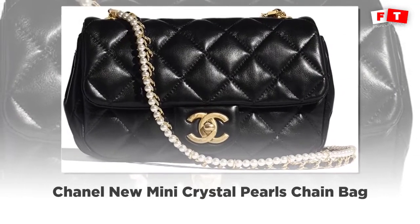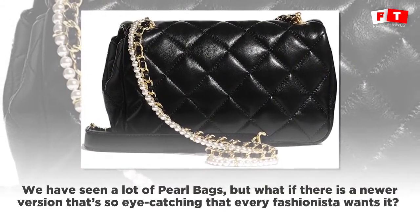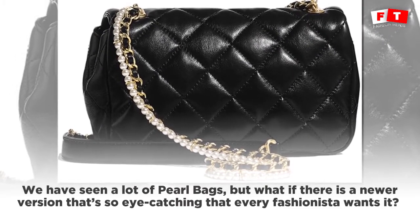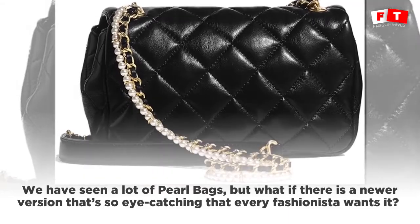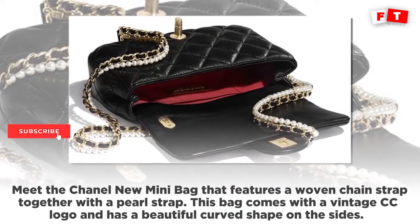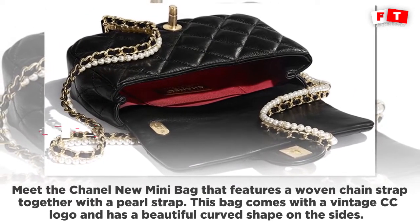Chanel new mini crystal pearls chain bag. We have seen a lot of pearl bags, but if there is a newer version that's so eye-catching that every fashionista wants it, meet the Chanel new mini bag that features a woven chain strap together with a pearl strap.